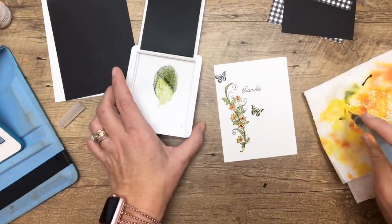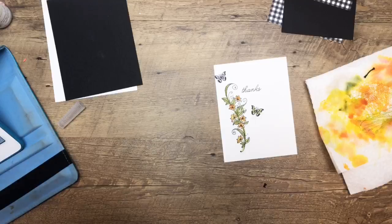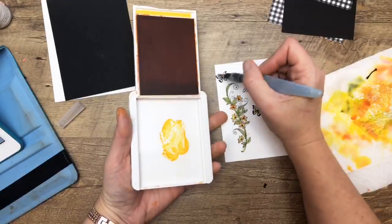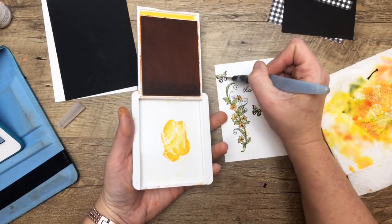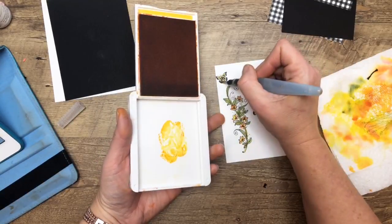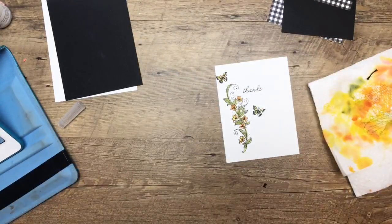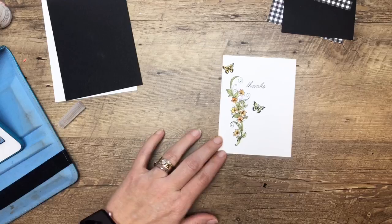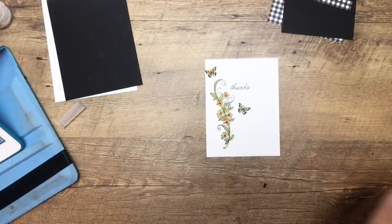Okay, I'm getting carried away. I need to stop adding too much. Let's do this guy in Mango Melody up here. Boy, I look like an artist with all this ink all over my hands. Okay. Now we're ready. We're going to put a little bit of... Oh, where did my adhesive go?